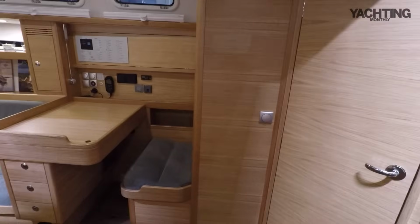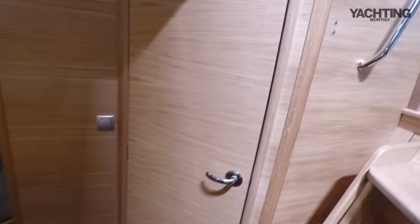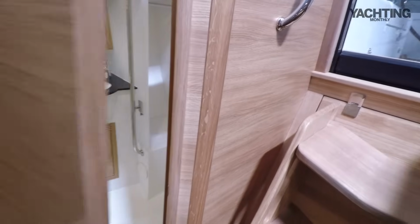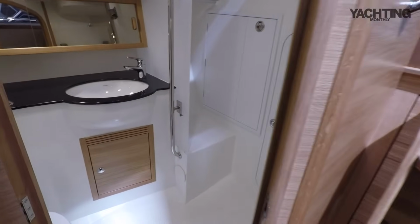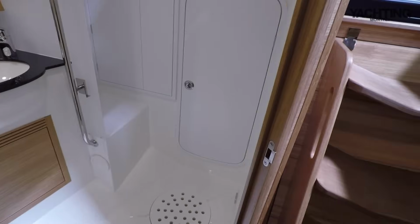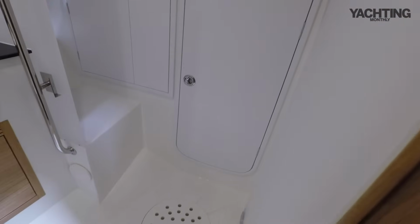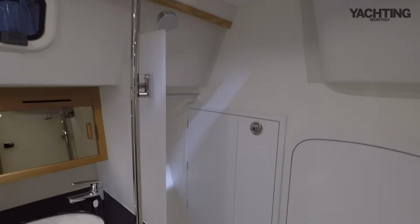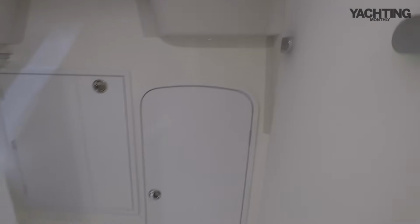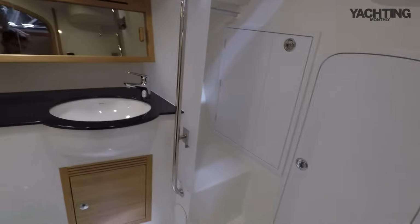Before we have a look at the cabins, let's just have a quick look at the heads. Here we go. This is aft on the starboard side, just next to the companionway. And in here you are met with an enormous heads compartment. Here you've got the shower compartment, which is aft with a separate little screen. And over here, there's a door that you can pull back and seal that off so you don't get the rest of the heads compartment wet.